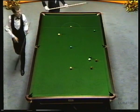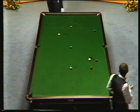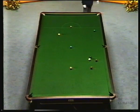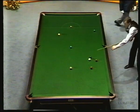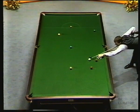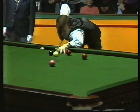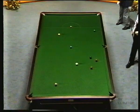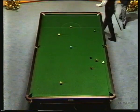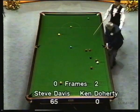54. 54, Steve Davis. And the frame. Two frames to one to Ken Doherty.